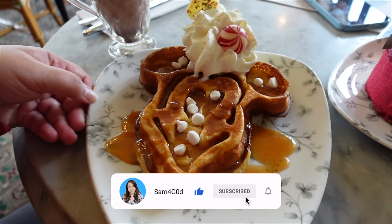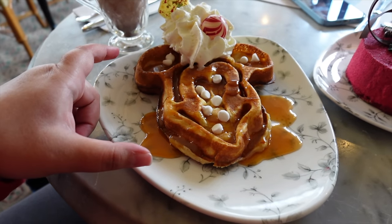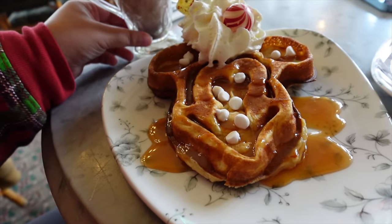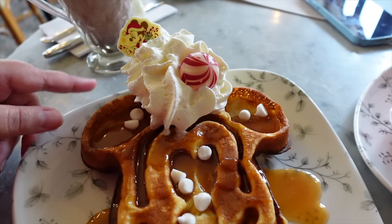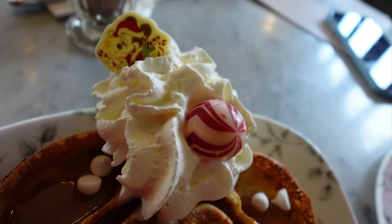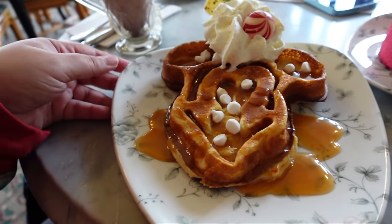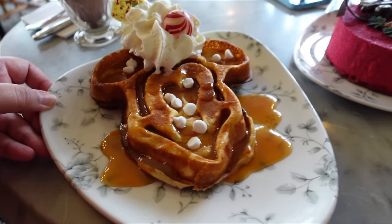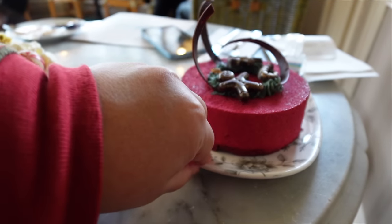We've also got the Mickey waffle here, that has arrived as well. This one is also quite big. It looks amazing. It looks cute. It looks adorable. You've got the salted caramel sauce on it, the meringues, some cream, a little festive Santa Mickey chocolate as well. I think already this is going to be my favorite of the two snacks here at Victoria's for the festive season. But I'll definitely give the gâteau to share a little try as well.